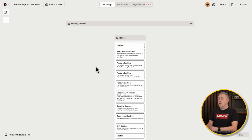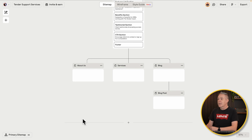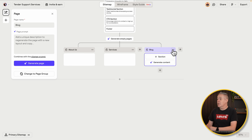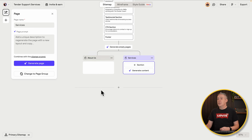Okay, so let's take a quick look at what we have here. There's our home page, and you can see it breaks it down into various different sections. We'll come back to that in a moment. Then you've got the additional pages. Now, by default, it'll always put a blog and a blog post and things in there. If you don't want these, which in this example don't make any sense, just simply click the 3 dots, and from there, you've got some options. What we're going to do is just get rid of it. So let's just delete it. Same here, we'll delete that. And there we go. So now we have just 3 pages.